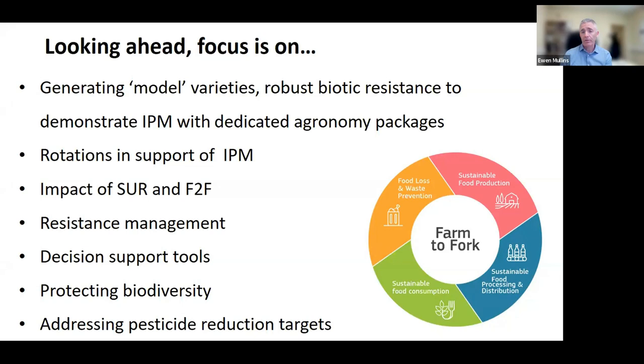The resistance management, as I just said, is absolutely essential. So in line with our work on the breeding side, we're ramping up resources into the pathogen and disease diagnostics. As I said again, and I have to emphasize it, the decision support tools that are there are really support.